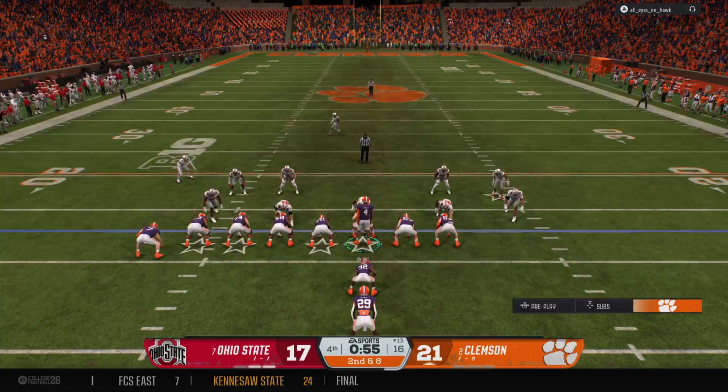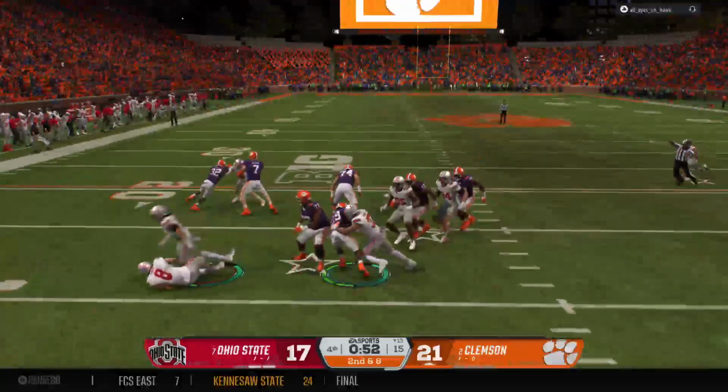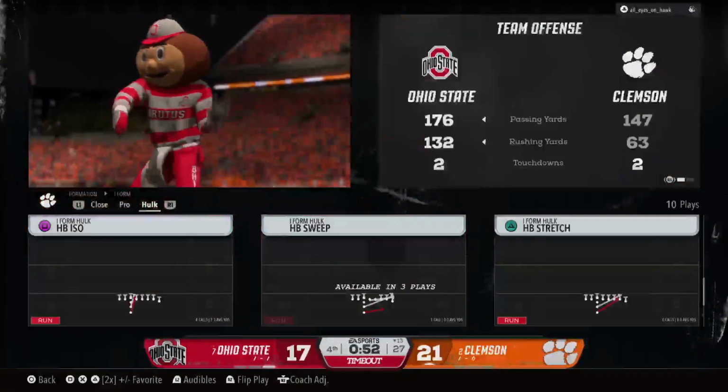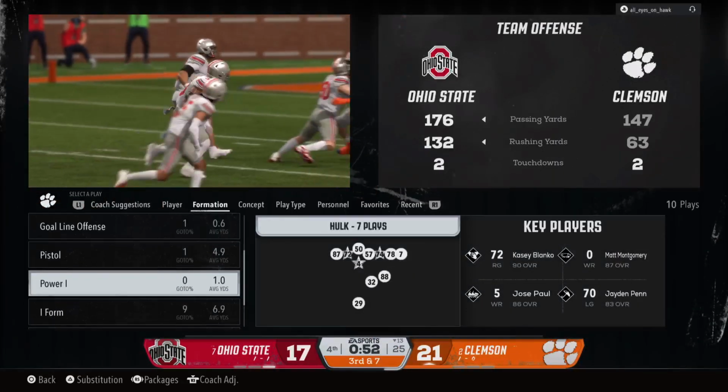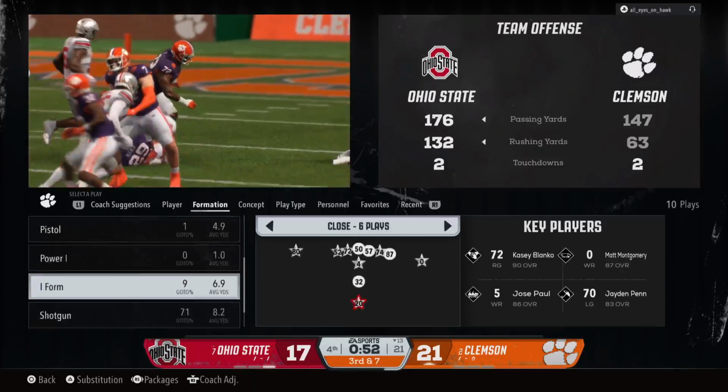Stick with it. The Tigers will look to bleed this clock out now in the final minute. Stopped right there at the line, no gain. And now it's the defense that calls timeout here, trying to get organized and preserve as much clock as possible.